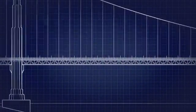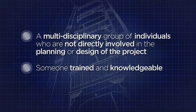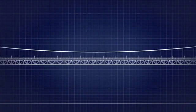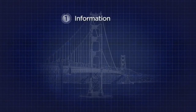The value engineering team is comprised of a multidisciplinary group of individuals who are not directly involved in the planning or design of the project, and someone trained and knowledgeable in value engineering techniques to serve as the facilitator and coordinator. The value engineering team follows a procedure called a value engineering job plan, which has 7 phases. In the information phase, project information is gathered, including project commitments and constraints.